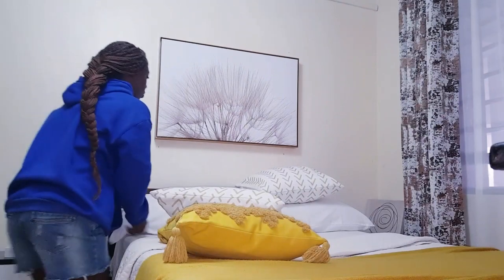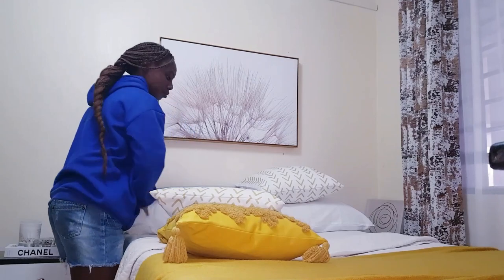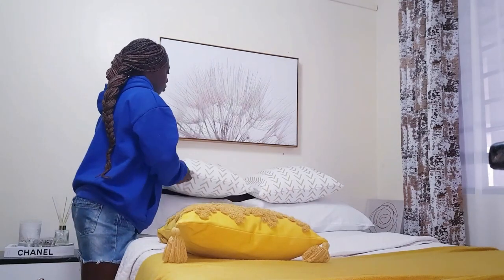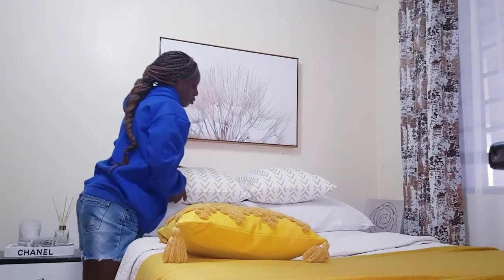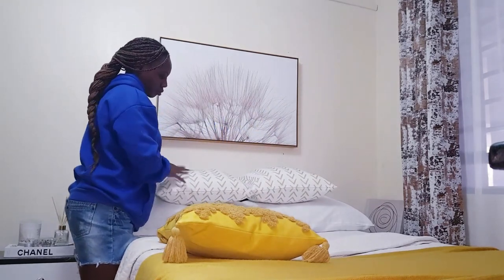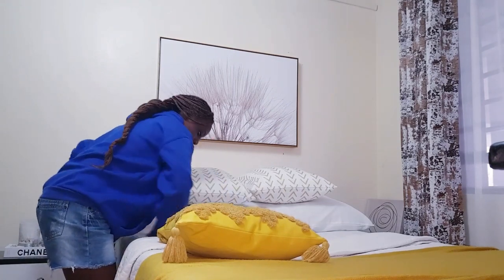Delivery guys just left and my picture is up and looking good. It came out so good. I'm so happy guys. I'm so happy. Yeah, now my bedroom is coming together and I'm going to make my bed. Then I'll show you up close of how it looks and how much it cost me and where I got it from.